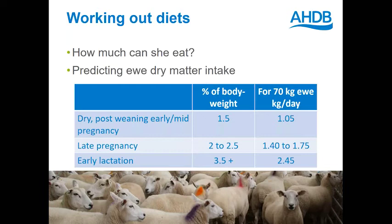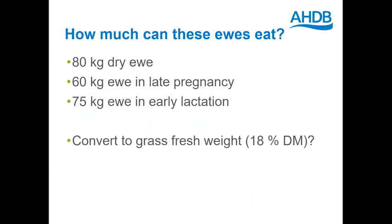So just to show you what that means in terms of actually calculating it, I don't know if anybody's got a calculator handy, but it might be interesting to show you how much these ewes can eat. An 80 kilogram dry ewe, we'd assume 1.5% of her body weight as her appetite. A 60 kilogram ewe in late pregnancy, we'd assume 2 to 2.5% of her body weight, and a 75 kilogram ewe in early lactation, we'd assume at least 3.5% of her body weight. So if anybody's got the calculator, you can crack on with that for a minute. But if not, I'll just show you the answers.